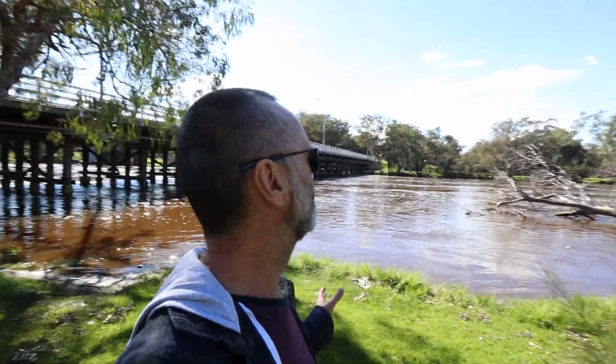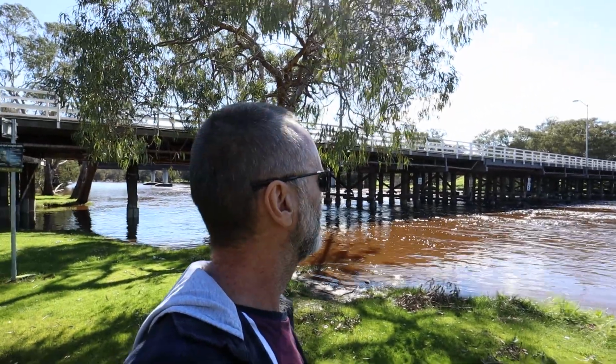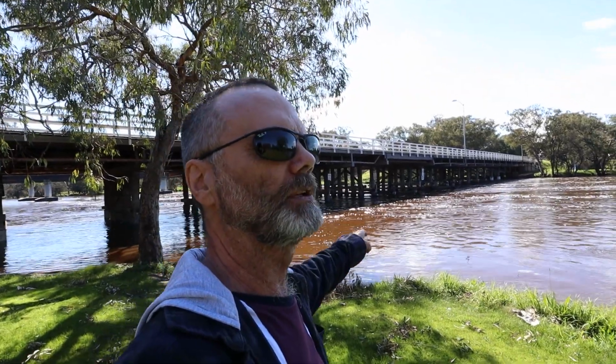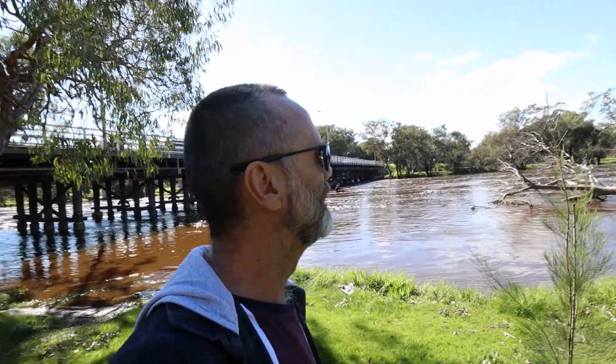Now, Guildford was first established in 1829. It was one of three of the original towns built for the Swan River Settlement, and it was a very, very important part of the Swan River Settlement because this is as far as the Swan River is navigable. So everything from east of here, from Kalgoorlie, all the farming districts and everything, all had to come to Guildford to be carted up the river or shipped up the river, freighted, whatever they say.